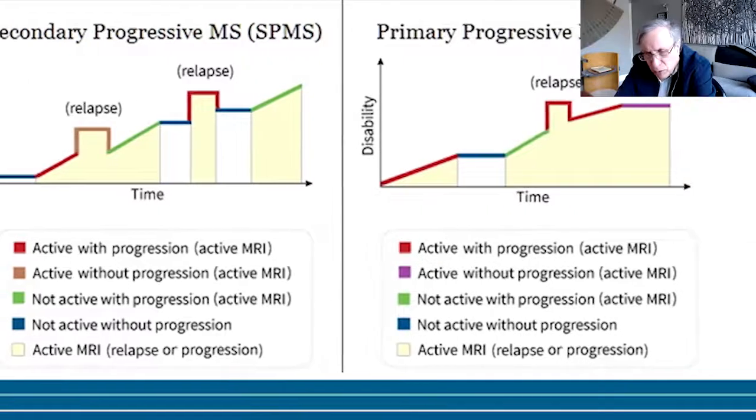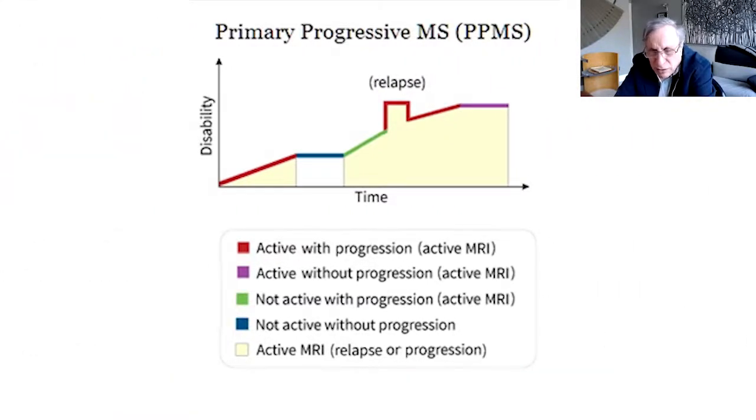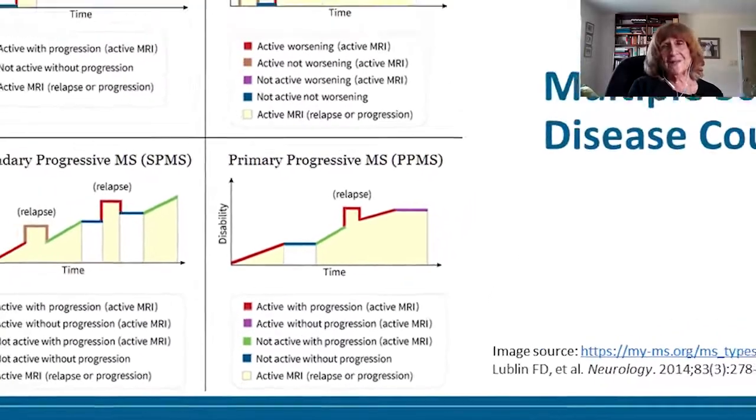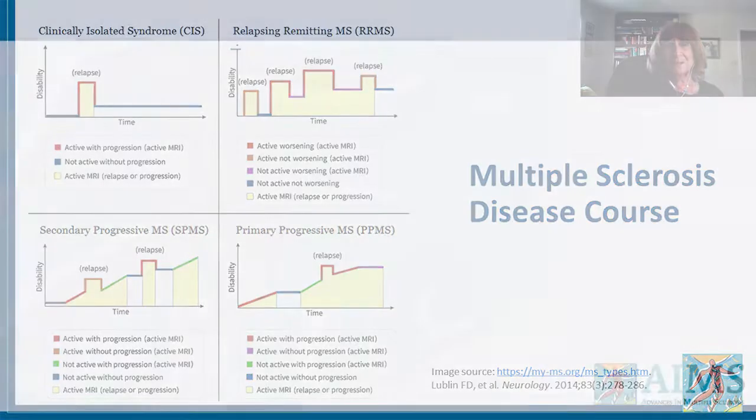And then primary progressive is just that worsening from onset without a clear relapse early on, but they can have relapses later, as shown in the bottom right graph. Yeah. Well, the whole message here is that no matter what, whether it's stability between attacks or gradual progression, there's still accumulation of disability, unfortunately. And that's something we hope that someday will disappear.